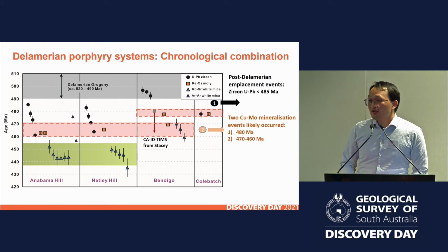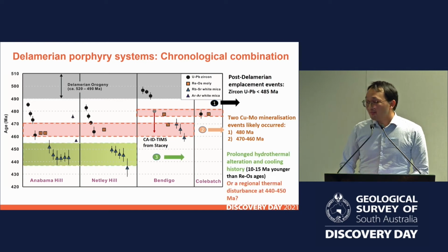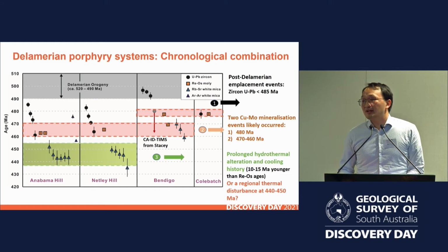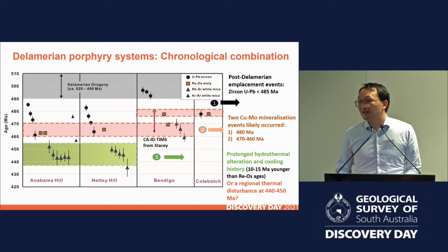And the rhenium-osmium ages show that there may be two copper mineralization events in the Delamerian Orogen. The older one is about 480 million years, and the younger one is about 470 to 460 million years. And based on the white mica rubidium-strontium dating, the hydrothermal alteration looks like it lasted for a long time, especially as it is about 10 to 15 million years younger than the sulfide mineralization.